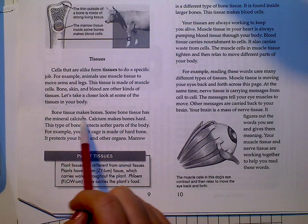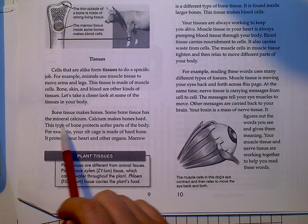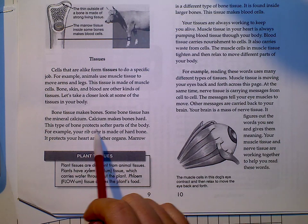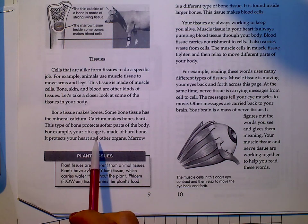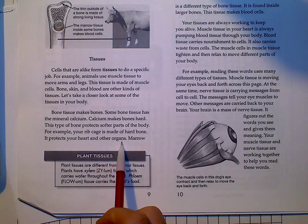Bone tissue makes bones. Some bone tissue has the mineral calcium. Calcium makes bones hard. This type of bone protects softer parts of the body. For example, your rib cage is made of a hard bone, and it protects your heart and other organs.